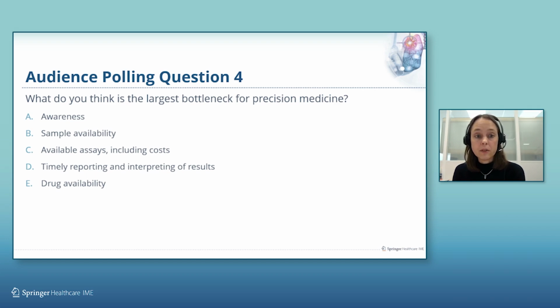Timely reporting and interpreting of results can be a challenge for some colleagues. And unfortunately, drug availability is not the same across countries, so this can also be a challenge. And I think in the end, we need to work together to improve all these items to increase the access to these targeted drugs for our patients. And with this, I would like to hand over to Dr. Peters.